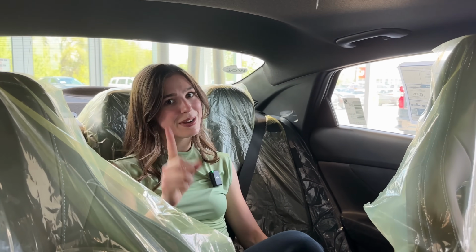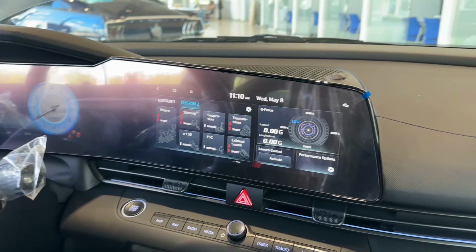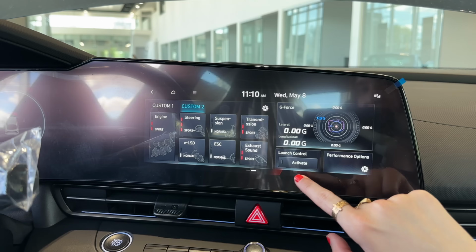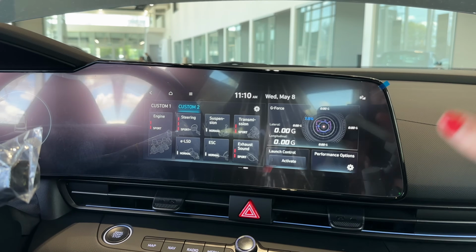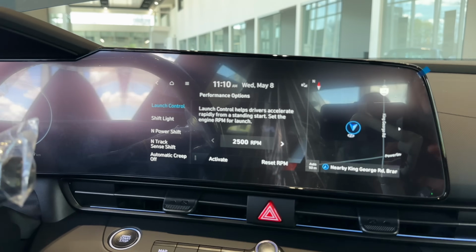But you guys probably heard me talk about launch control. What is that, Gabby? So you actually will utilize launch control to get the top 0 to 100 speed on this car, which is rated at 5.3 seconds for 0 to 100 by Hyundai Canada. Over here in your N menu, you can activate it, and you can actually set the exact RPM meter you'd like the vehicle to go to. It's going to say conditions not met because, well, the car isn't actually on. So you can't do it when you're in park?